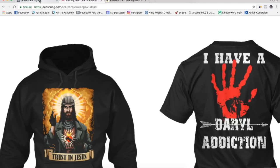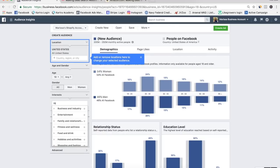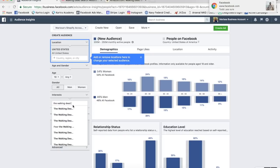So the way I would go about doing research to target for The Walking Dead is I would come here to my Facebook Business Manager and type in, so you can start here with the location you want to do. Right now we're just going to look at the United States. We're going to leave the ages open and the genders open, and what we're going to do is type in The Walking Dead. And I think there's a bunch here because of all the seasons. We're just going to type in The Walking Dead to see what comes up.